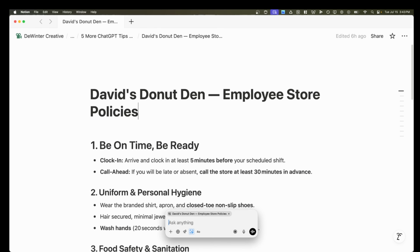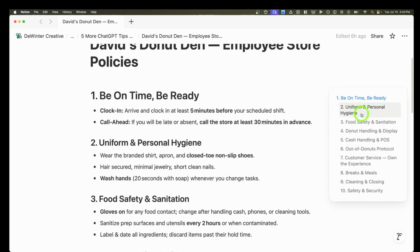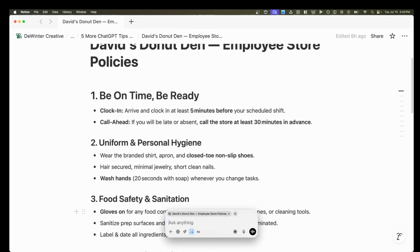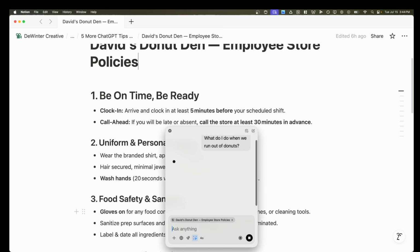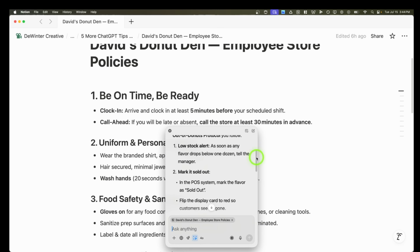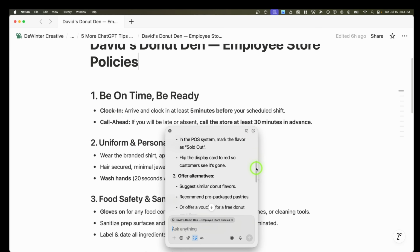Now, if you're on the Mac, ChatGPT might be able to read the text of the window that you're in and use it as context for your prompt. So I'm in this Notion document. We've got store policies for David's Donut Den. If I hit Option and space to bring up ChatGPT, I can see that context is captured here. That means I can ask any question about this document, like, what do I do when we run out of donuts? It takes a look at Notion, and then it'll show me the exact policy from the document. I guess if we keep running out of donuts, that explains why we're not making any money.